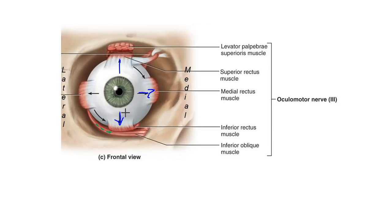The inferior oblique muscle, also innervated by cranial nerve 3, will spin the eye this way. That means the top of the eye will go that way. And that's called extorsion because we define the movement by where the top of the eye goes. So here we see this 12 o'clock position is going to go outward as this inferior oblique muscle pulls the eye this way.